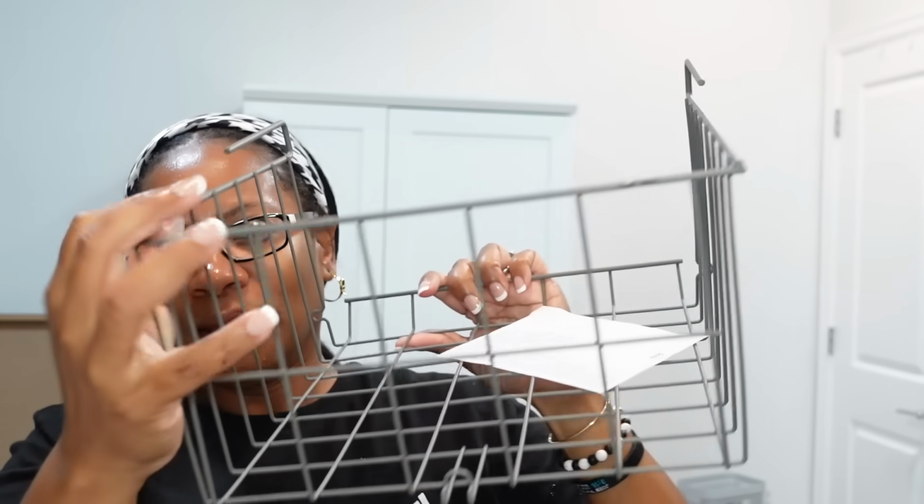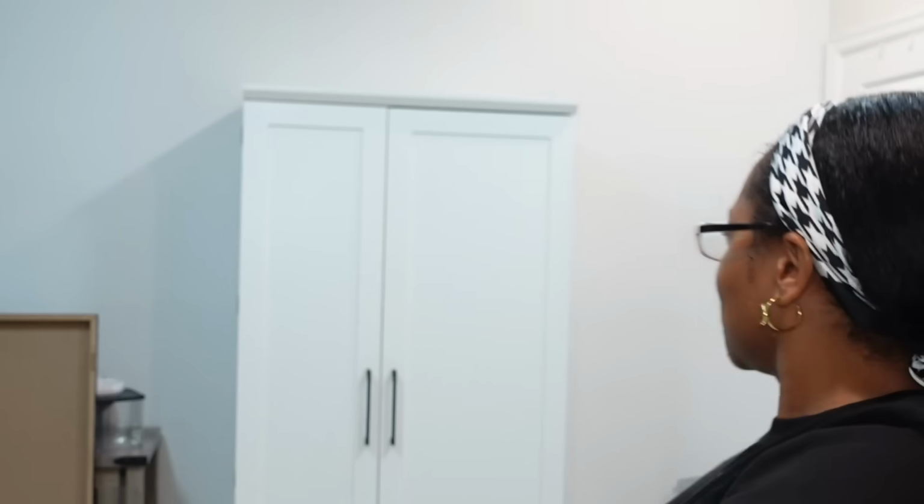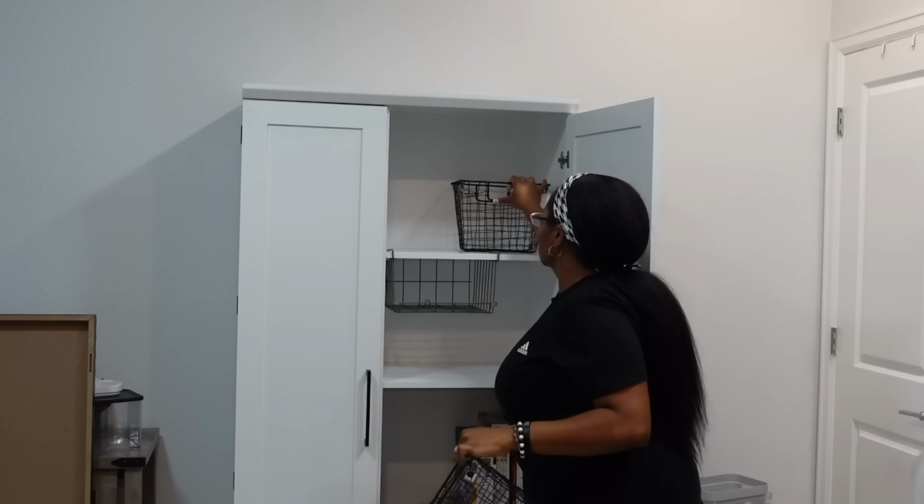Okay, so this is what it looks like. And it hooks on the cabinet here. So let me see, can y'all see? Yeah, y'all can see. Probably have to move these. Oh yeah, and it just slides.